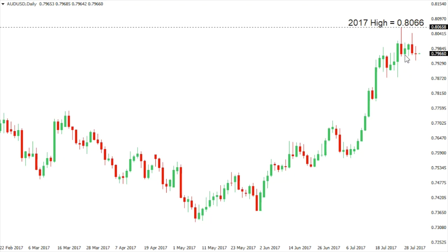Look for a close back below recent support, which comes in around 79.37, the low from the 28th of July, to strengthen that outlook and open the door for those setbacks.